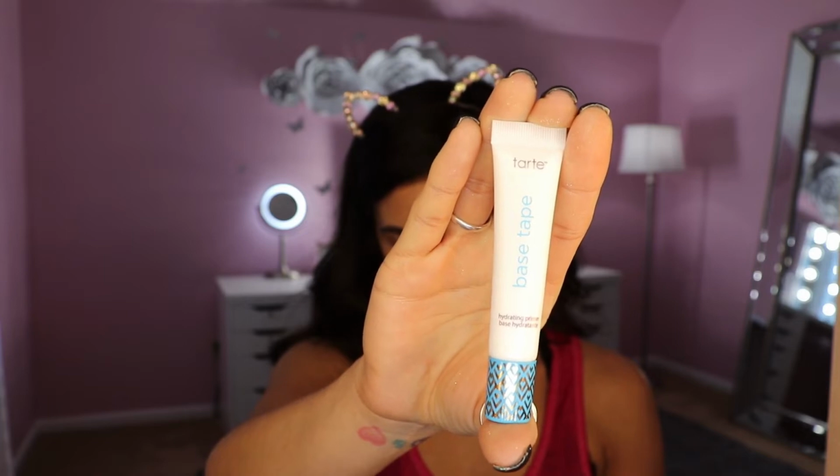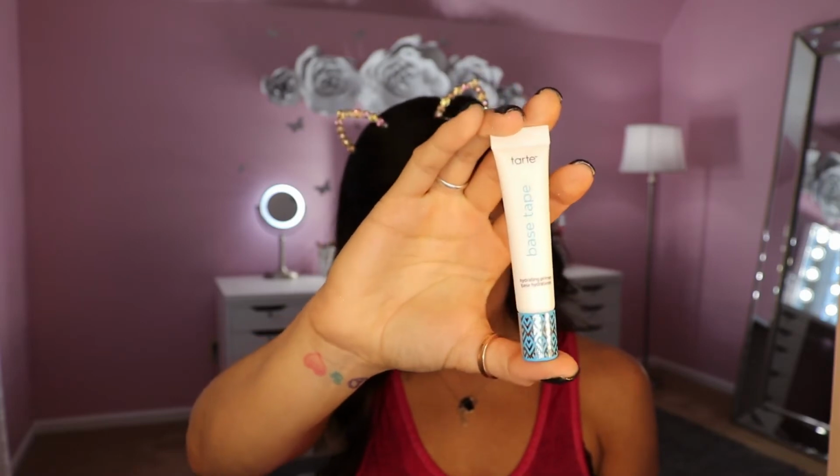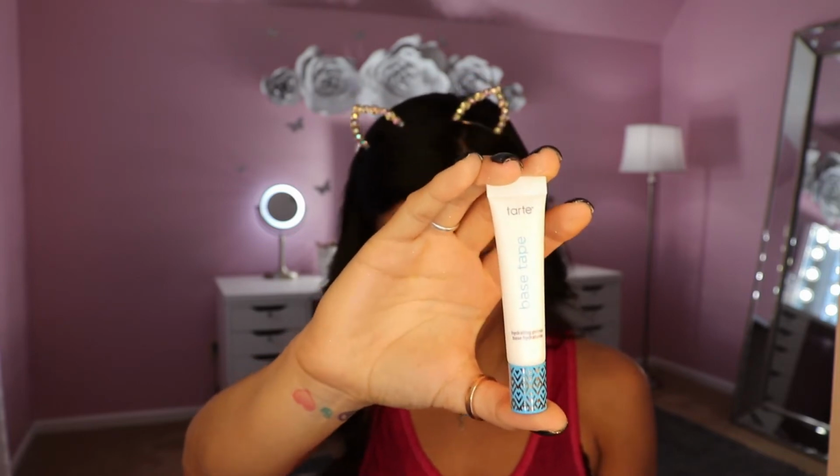So next I'm going to try using this primer. It says that it has jojoba, how do you pronounce that? Jojoba. Okay, so jojoba and grapeseed extract to moisturize and keep your skin hydrated for 12 full hours, and coconut to smooth your skin. This smells like coconut, which I don't like because it always reminds me of sunscreen, which, ugh. Okay, so I'm going to go do my base and my brows off camera and I'll be right back.